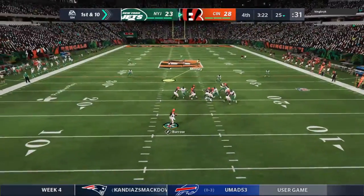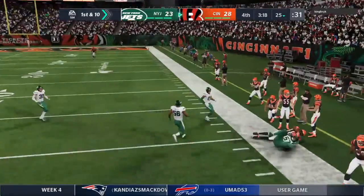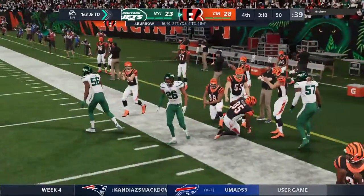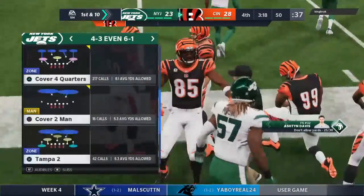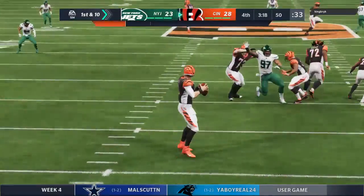And now look at the situation. You've got plenty of time on the clock. Defensively, they have 3. He's got a man, complete. And he's going to be out of bounds right at midfield. A really nice gain of 25 yards.